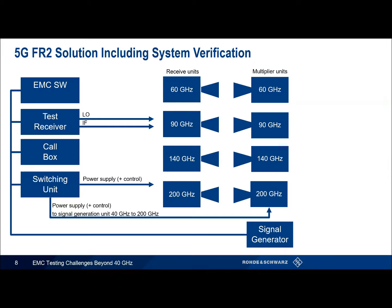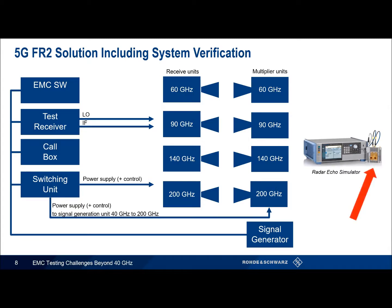Now, when it comes to the automotive community, it's important to note that there are some other pieces of test equipment that are starting to follow a very similar path. One is a radar echo simulator. It has a front end that you can actually change the level at which you want to measure. So you can get higher and higher frequencies, but you pick the break point, if you will.